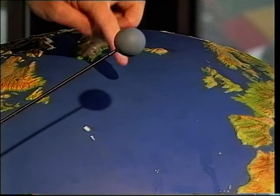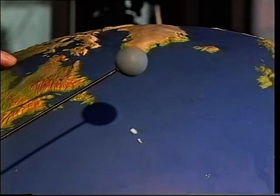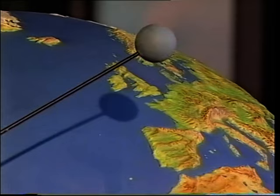Yes, it is. Let me try and illustrate by having an artificial sun up here. And I've got a moon on the end of a stick. And you can see that the light from the sun casts a shadow of the moon onto the Earth. And this shadow then, because of the motion of the moon, gets dragged across in this sort of way. And we can see it heading towards Britain in this way. Let's have a look at this in a little bit more detail.